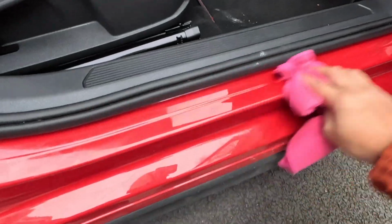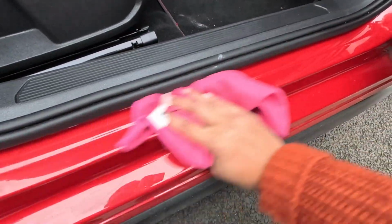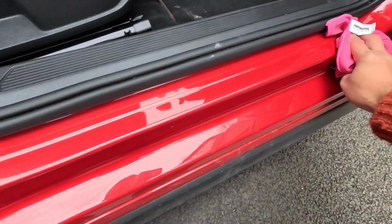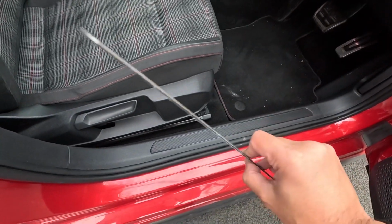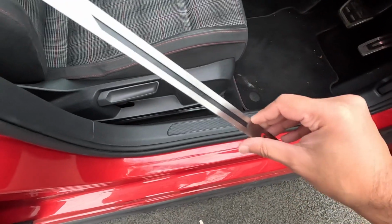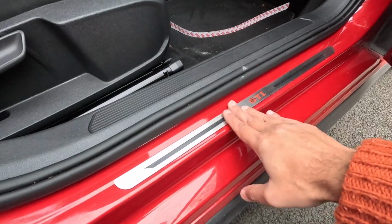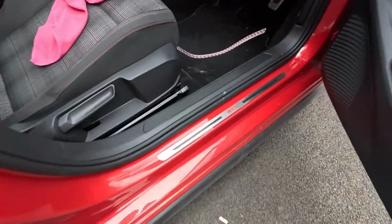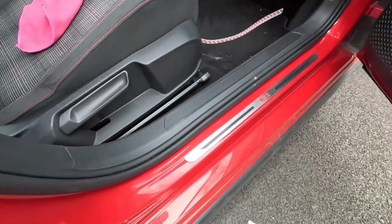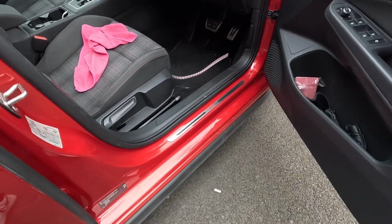Just give it a bit of a wipe, make sure that there's no horrible stuff on there. You have got 3M backing tape as well, so I'm just going to go ahead and peel it and stick it down, and I'll do the same on the rear ones as well. So we have that now stuck on. It just looks a bit better now, like when you open the door and you've got a kick plate that says GTI there as well, rather than nothing at all.